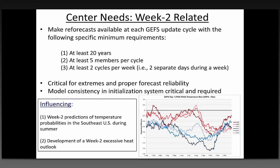But you'll notice the blue lines, when we went to the real-time model, show differences between the initialization of the CFSR and GDAS. This is a plot showing an average across the southeast United States during the summertime. And we started to see very large biases in temperature right off the bat across that area. And this has been very important for our forecasters, really making the guidance somewhat unusable in the southeast during the summertime because of some of these biases with regard to our regular temperatures, but also in development of new outlooks.